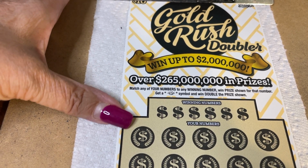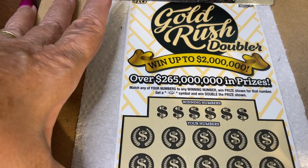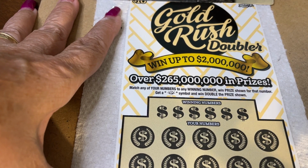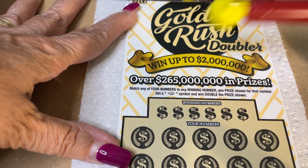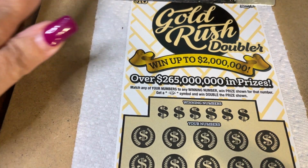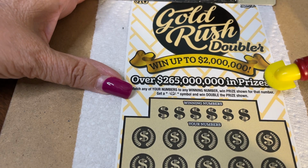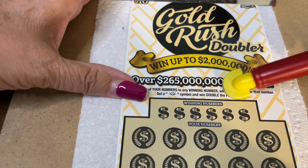All right, what do we have today? Match any of your numbers with the winning numbers, and if you win the prize shown, you get a doubler box. You get a gold bar in it and you double your prize. Or you can get a gold nugget and you double that prize too. I'm sorry, did I confuse you? Match any of yours with the winning numbers, get a gold nugget symbol, and win double the prize shown.